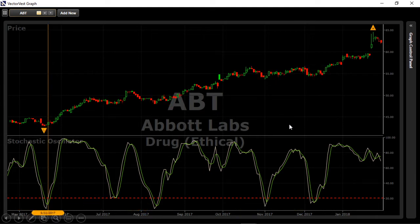So just because stochastics goes below 20 doesn't mean that we're going to buy the stock, right? That's kind of the setup. Stochastics going below 20 gets us ready to enter the trade. We actually take the trade when the stochastics oscillator crosses from below 20 to above 20. And as you can see here, this is going to get us in a little bit closer to the bottom, a little bit closer to the swing low.